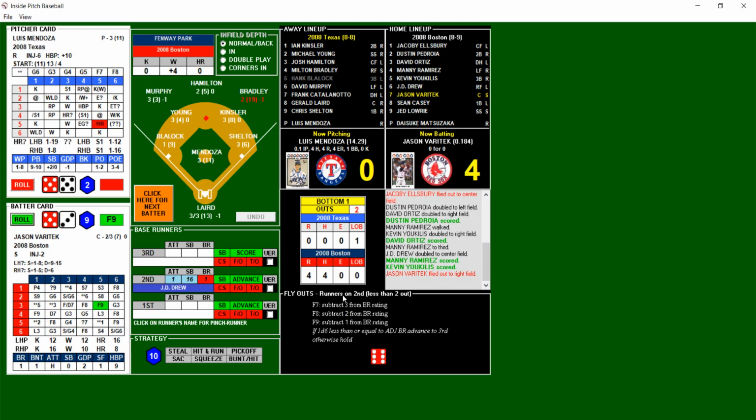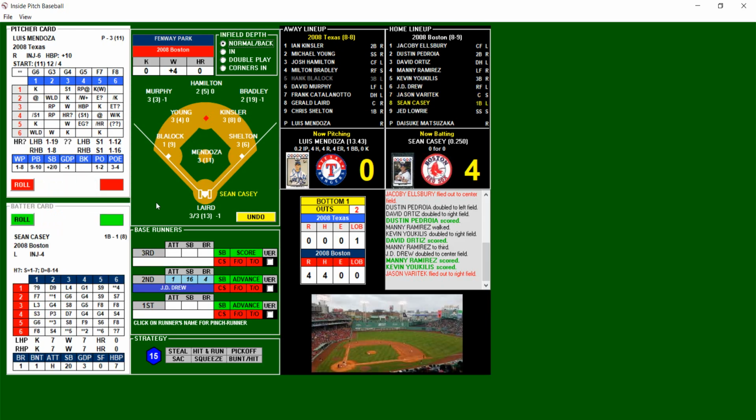So flyouts with runners on second and less than 2 outs. We subtract 3 from the base run rating if it's an F7. We subtract 2 from the base run rating if it's a flyout to center on an F8. On an F9, we'll subtract 1. And we'll take that subtracted number, roll it against the D6, and if that number is less than or equal to the ABR, he would advance. In this case, Drew will hold.